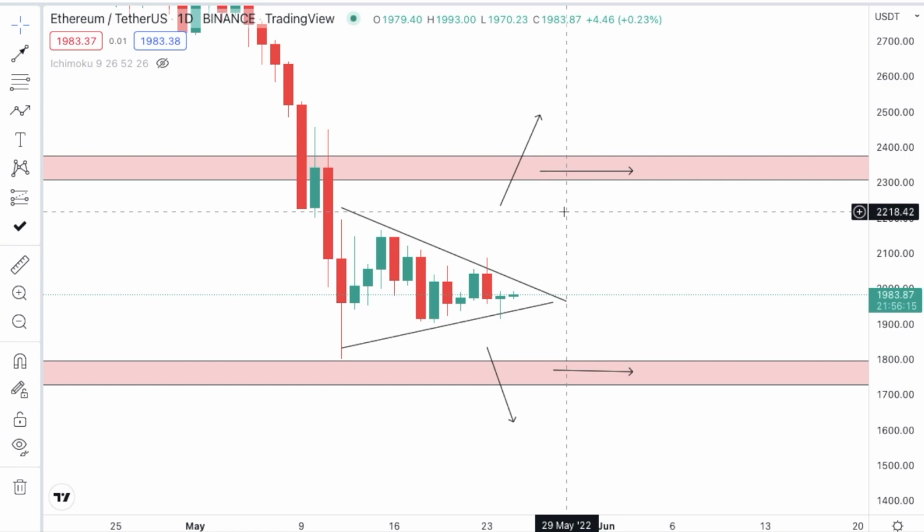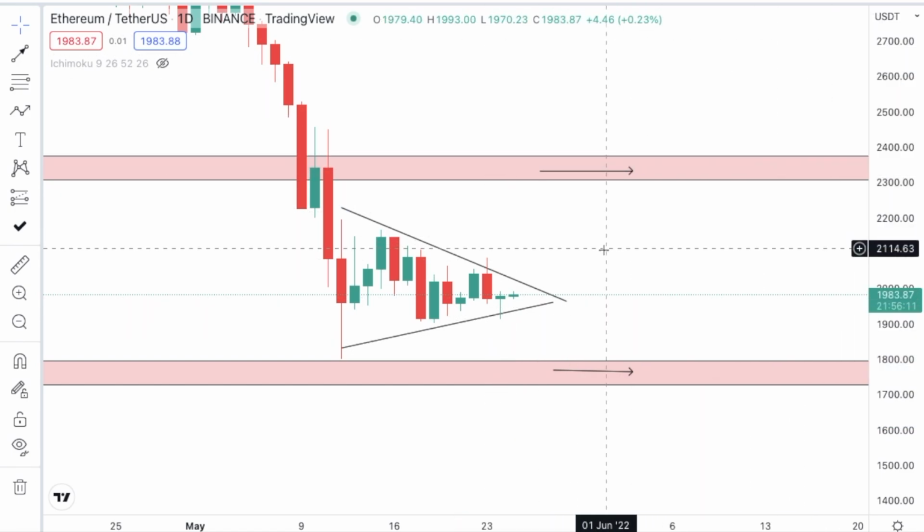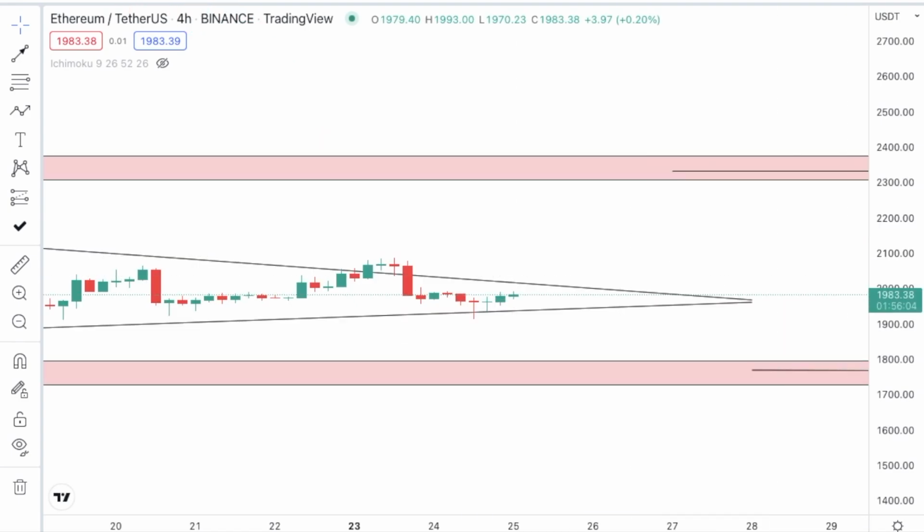Right now, we're right in the middle, we're stacked, and we're primed to see a great breakout to the upside or to the downside. Of course, we want to wait and see a confirmation or retest before we enter these types of trades. Now we're going to go into the 4-hour. Let's go check it out and see what's happening right here.